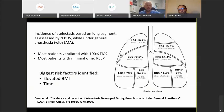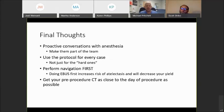They're now working on their second study, which is going to be looking at both radial probe and cone beam with a dedicated anesthesia protocol to see how much it improves. So we're excited that there is that. So my final thoughts here, and then we'll move to some Q&A.